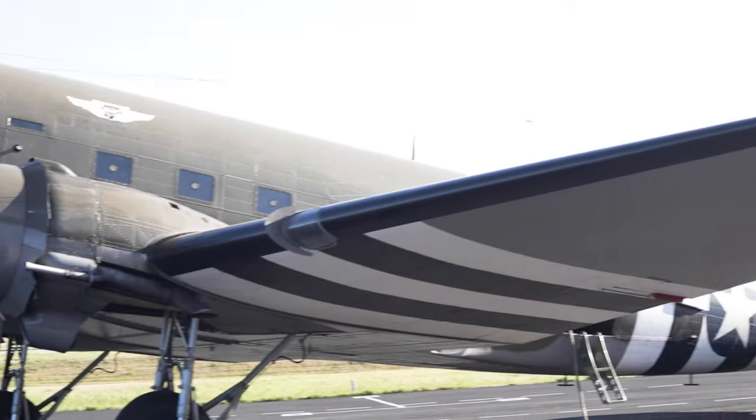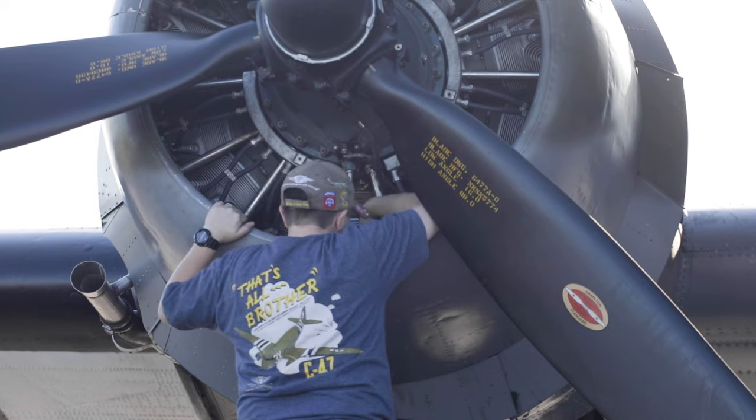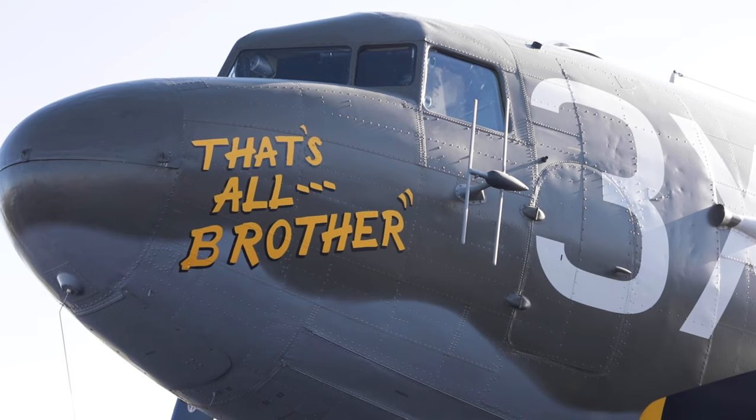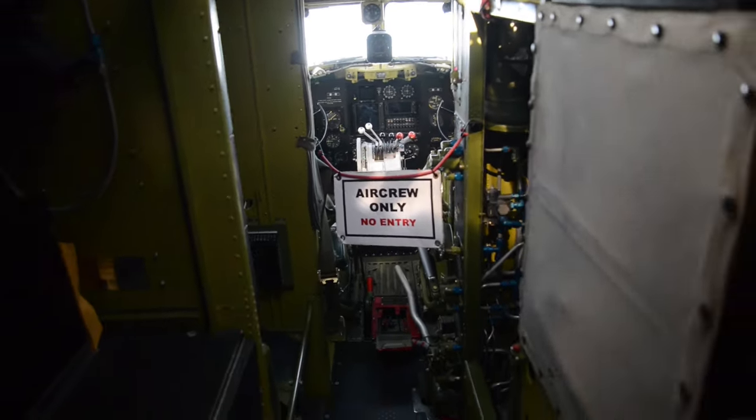One of the reasons we want to restore and keep these airplanes flying is we want to be able to tell the story of the greatest generation. We don't want to make the mistakes of history that required them to be the greatest generation. So telling that history helps the folks today learn and understand what happened back then. So maybe we don't have to repeat that.